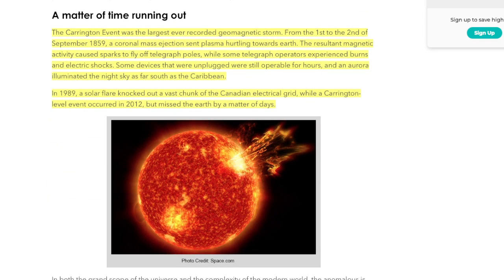Well, the Carrington Event, you may have heard of that. That was the largest ever recorded geomagnetic storm, from the 1st to the 2nd of September 1859, and they didn't have many electronics then, and if this happened now, I think it would be lights out in large part for maybe a lot of the world.